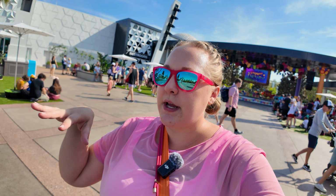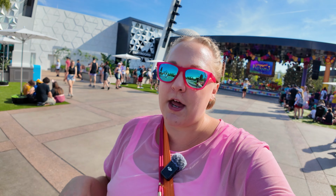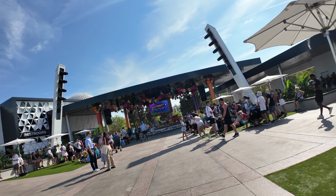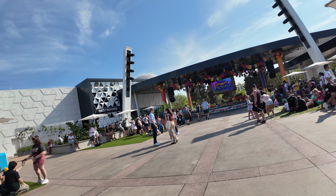There are lots of umbrellas out here. There are actually some picnic tables scattered around, some out in the sun, but there are some that are in the shade, which is great. There's some little grassy areas as well as the concrete, so if you want to come have your little picnic or whatever, you totally can.